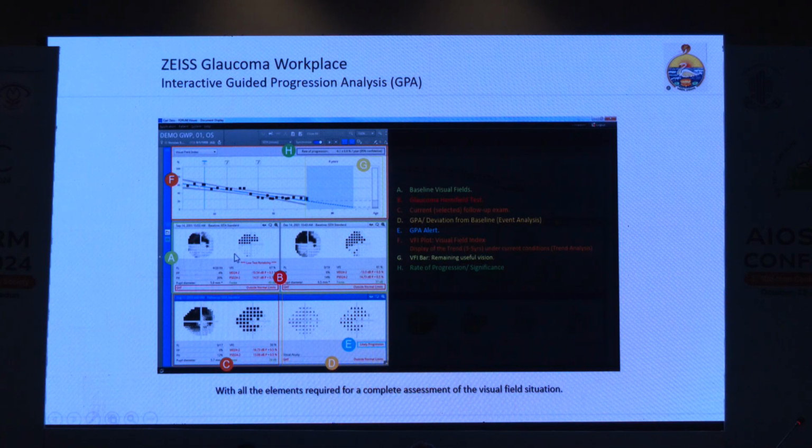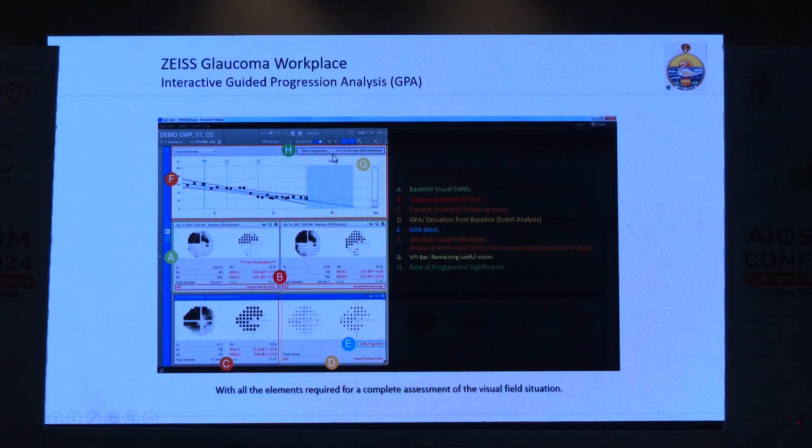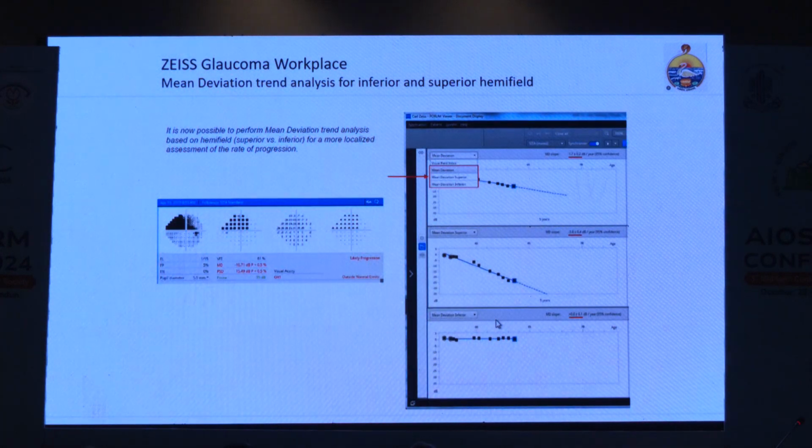This is how a GPA analysis report looks. A shows the baseline visual field. B is the glaucoma hemifield test. C is the currently selected follow-up examination of the current date. D is the GPA, or the deviation from the baseline, showing the event analysis. E is the GPA alert. F is a visual field index plot, showing the trend analysis of the visual field index. G is a VFI bar giving us the remaining useful vision, and H is the rate of progression, or the significance of progression analysis.